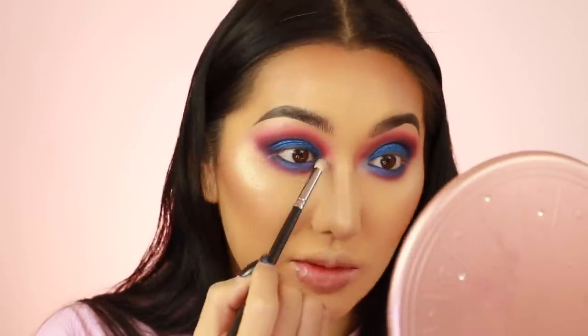Oh, so annoying. Maybe we just need to put some glitter on this look. That blue did not come out nice at all. There was hardly any pigment in that one.